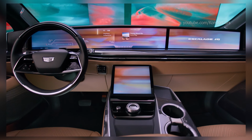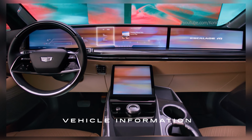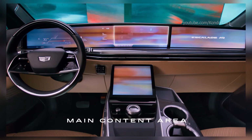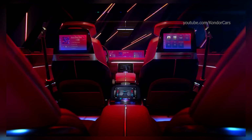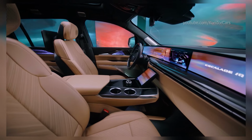For the driver, there's a customizable widget just to the right of the steering wheel. That's where you can focus on what's important to you in terms of vehicle information. And of course, there's the main content area. That's where you'll have quick access to the apps you need most often. We're taking technology that we introduced on the ultra-exclusive premium Celestiq, and we're bringing it into the ESCALADE IQ. It's an incredible opportunity to redefine the entire experience for our customers.